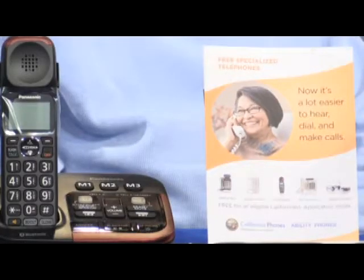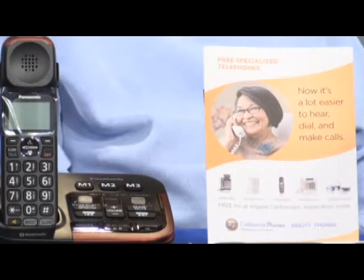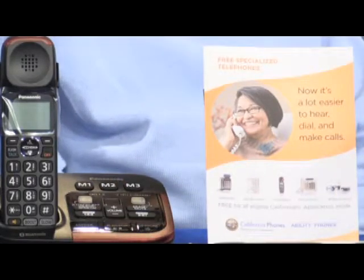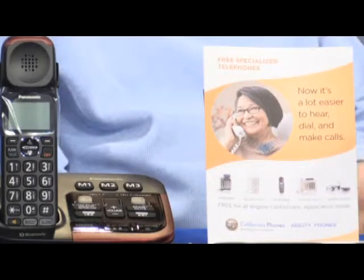Cool. They have big button phones, so people who can't see that great can see the numbers better. Or they have phones where you can put a photo of your friend or your family member, and just push the button to talk to your son or daughter. Just put their face. I'm going to push their face and I'm going to call them up. That's awesome.